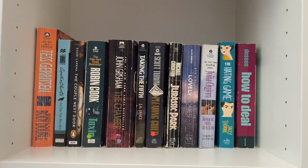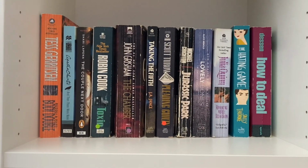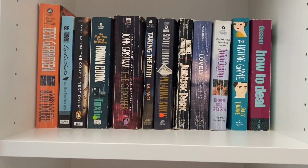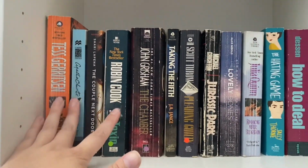And then up here, I just have a random assortment of paperbacks that I have. Some of them are very old, and I actually have 2 copies of this book, so I just put the smaller paperback here.